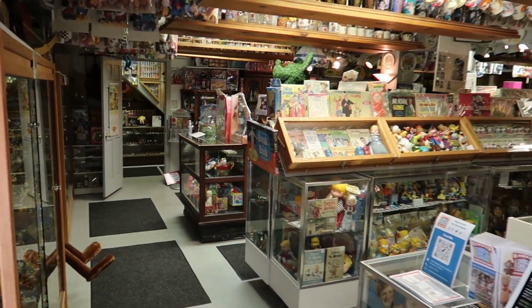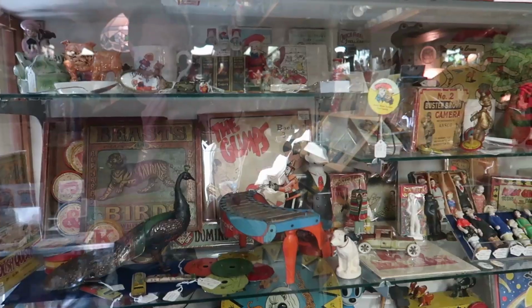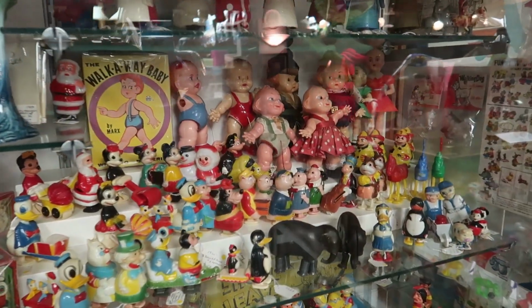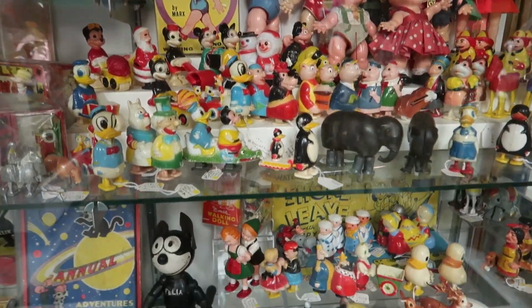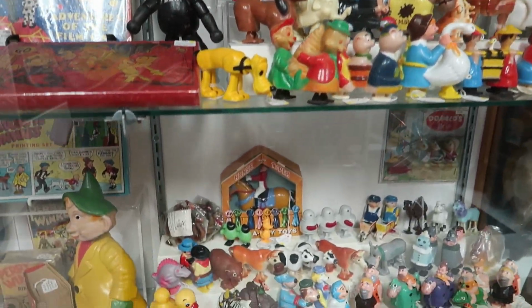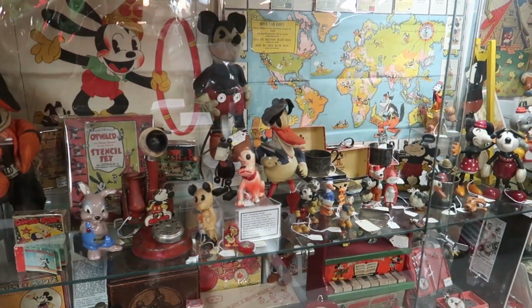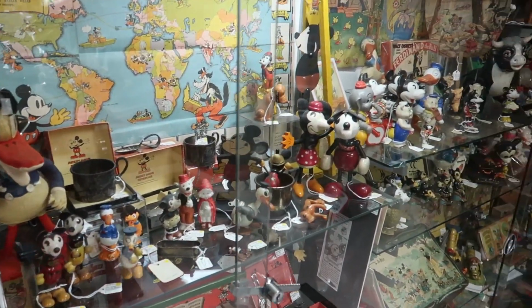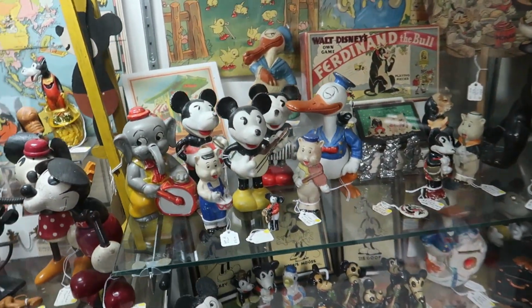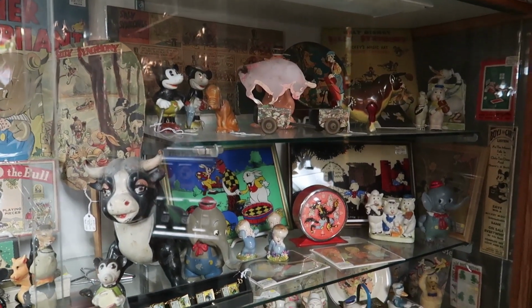Wow, there is a lot to see in here. I think I'm going to be here for a while. Just all kinds of vintage toys and collectibles. See some really old stuff in here. A lot of characters I don't even recognize. So this case right here is just nothing but vintage Mickey Mouse stuff. Some really old school stuff in this case.